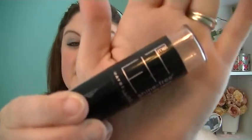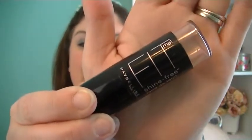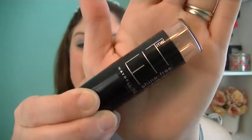The next product here I've also talked about, and this is the Maybelline New York Fit Me Shine Free Foundation. Looks like this. You guys have probably seen it on commercials. It's pretty popular as far as I know commercial wise. I haven't seen too much of it on YouTube, but I think it's because it's a fairly new product. It's really neat, and if you are shiny and oily like me, this is the perfect foundation.